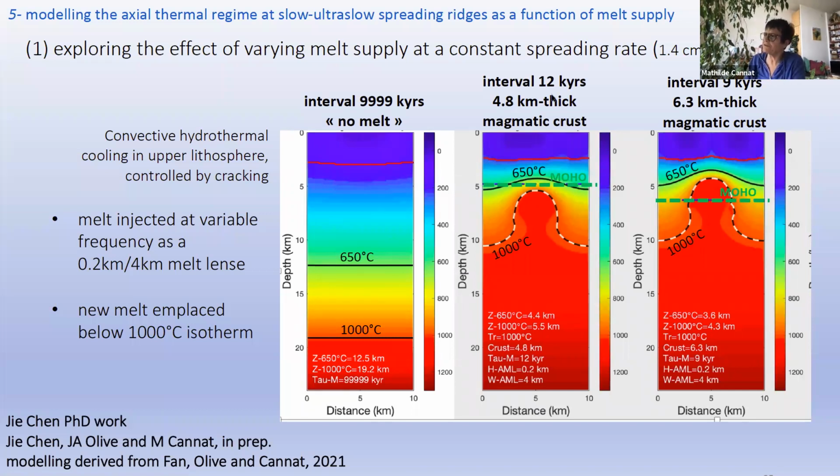And then if you start having a smaller interval between melt injections, you will get a situation in which clearly you've got a crust that is the same thickness as the seismogenic lithosphere, and therefore you're going to have a lot of faulting. You also won't have much hydrothermal circulation, because the thermal boundary layer is very thick, so the hydrothermal system is not very efficient. And if you increase the melt supply, then you've got a thinner thermal boundary layer and a hotter hydrothermal system.